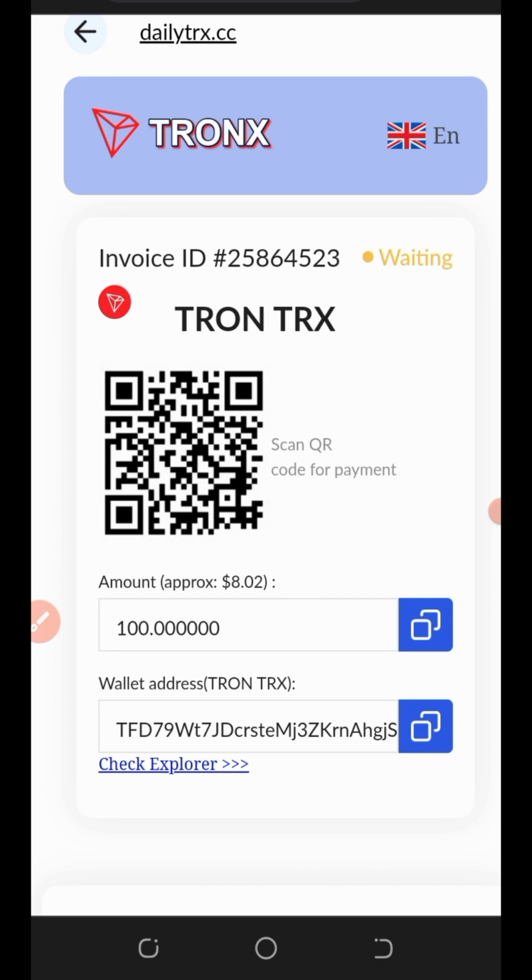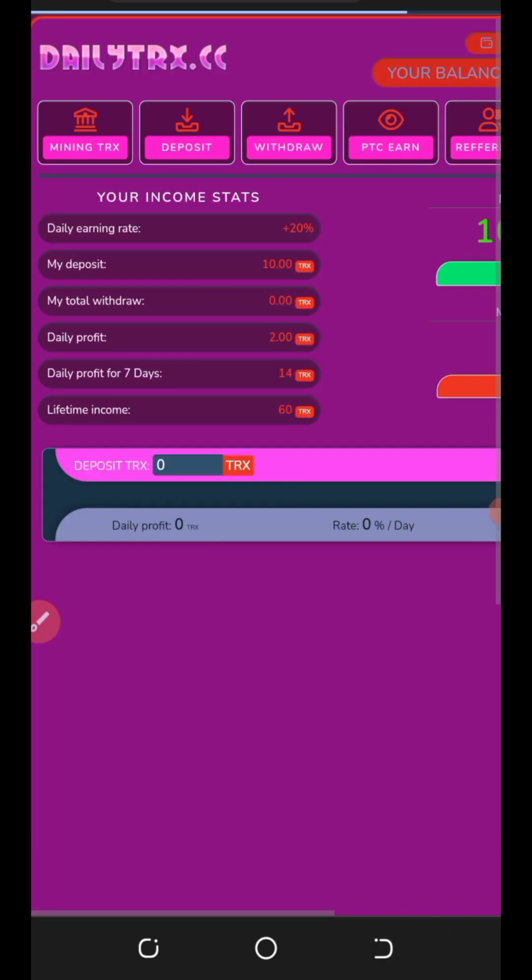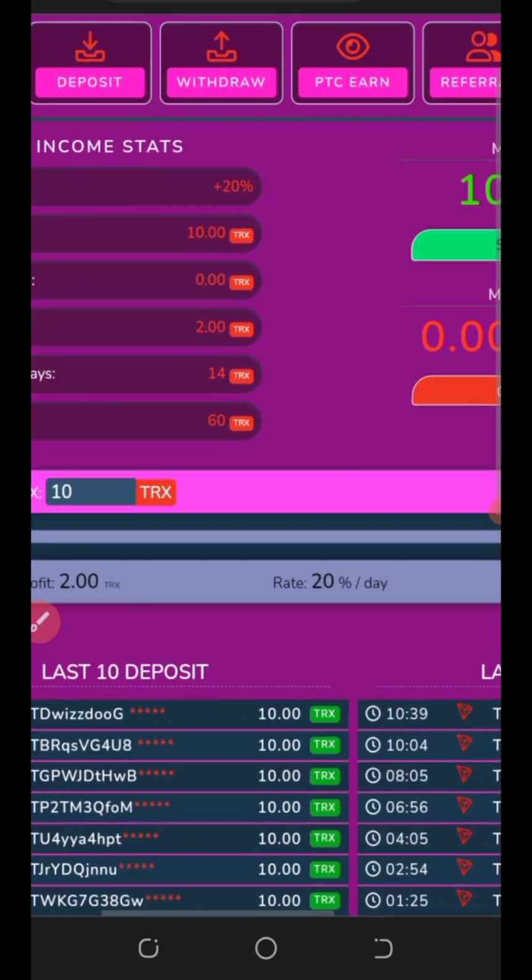All right, so after you deposit, all you need to do is to come over to your account, and then you're going to see your mining speed increase and you can earn faster. Okay, so this is how to purchase the plan.